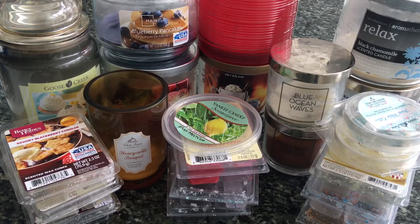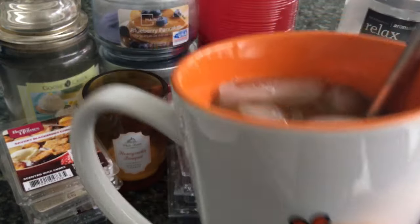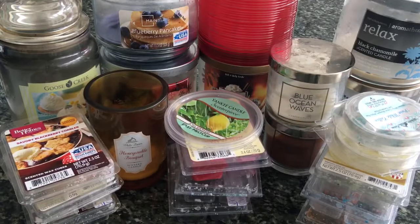Sorry if I get quiet, it's because Gatsby is being a little lunatic, and I'm sure he's chewing something he shouldn't be chewing. I have a giant mug of coffee because it is Monday morning and I need it. Ice as always.